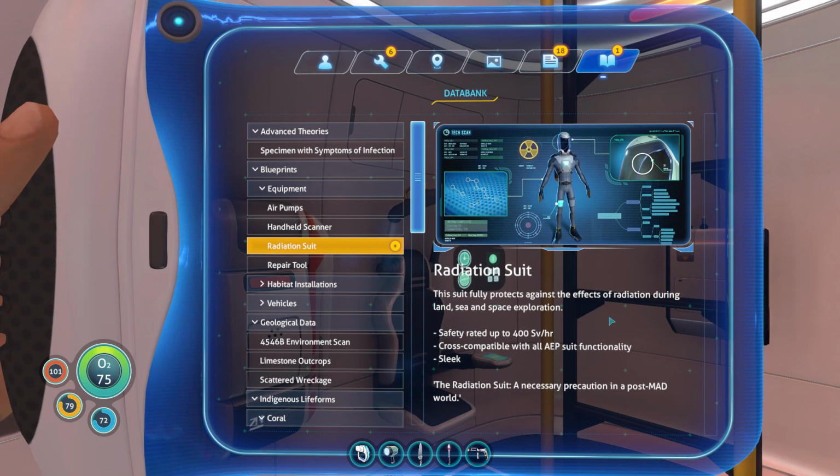Okay, radiation suit. This suit fully protects against the effects of radiation during land, sea, and space exploration. Safety rate up to 400. Cross-compatible with all AEP suit functionality. Sleek. Necessary precaution in post-mad world. Yeah. For when the nukes fall.